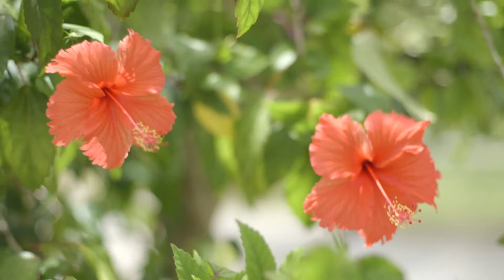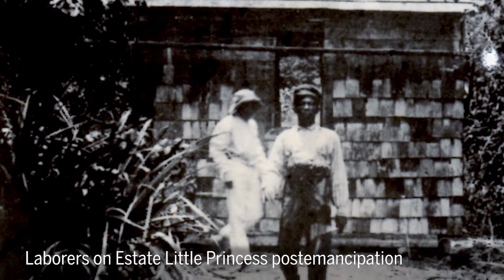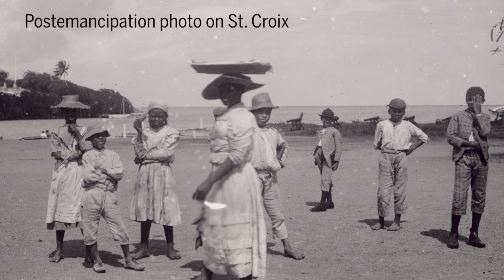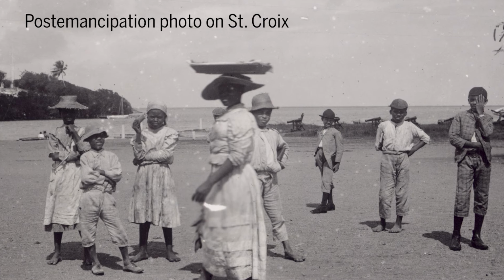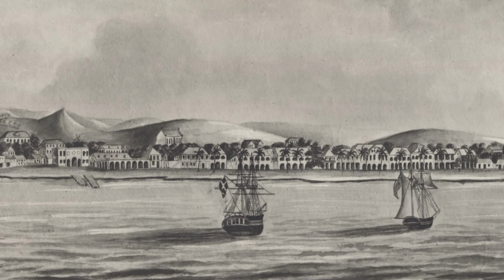By the 60s, there was a really sustained effort for individuals to stop living in those cabins unless they were working for the property owner. From our perspective today, it seems improbable or illogical to stay in the place where slavery was taking place. But for folks who were freed, they didn't have a whole lot of options. There weren't guarantees that if they left St. Croix, they were going to find a better life somewhere else.